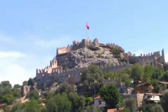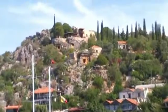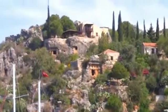Yeah. If you actually look over here, can you see that? Got some tombs in the wall there.